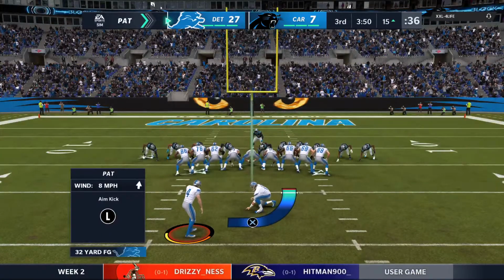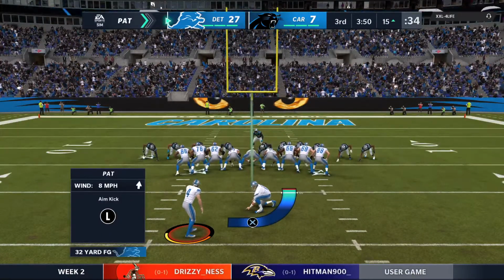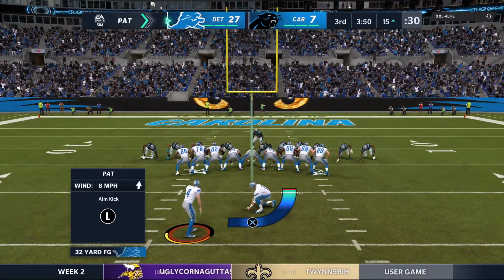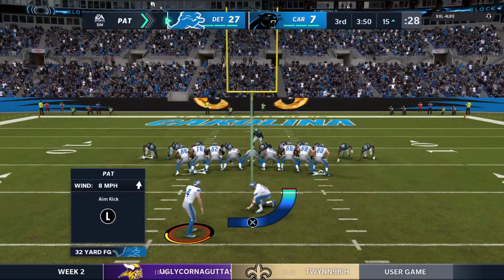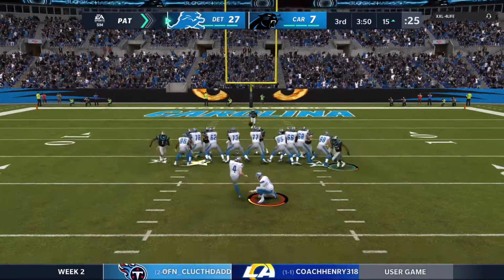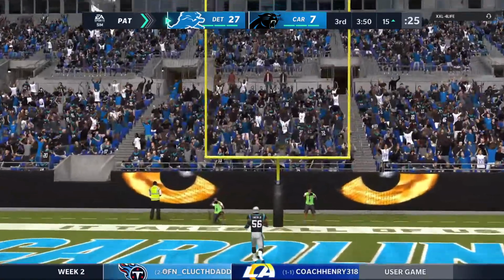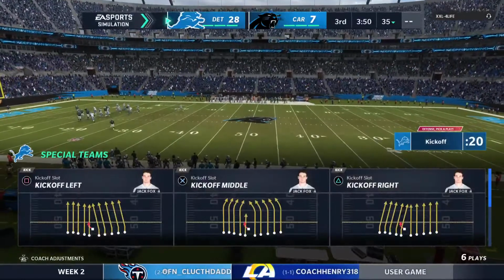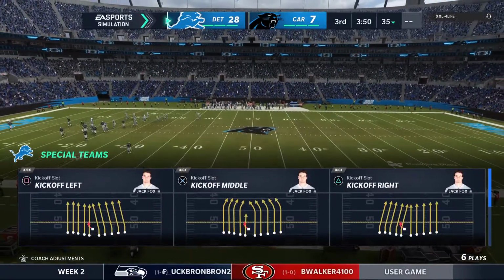And slowly but surely now starting to pull away a little bit. Things looking good for them here in the 3rd quarter. Not only pulling away, but you mentioned that slowly but surely. You also drain clock, too, with a drive like that. So you really give yourself an advantage. He knocks it through. It's 28-7. Makes the score Lions 28, Panthers 7.